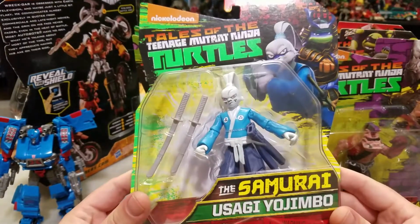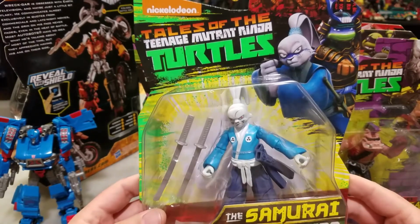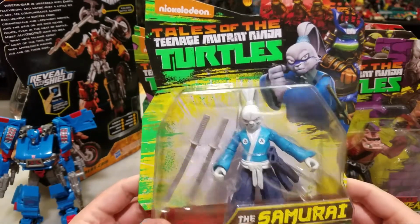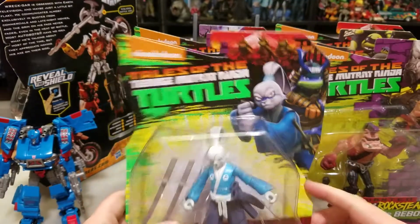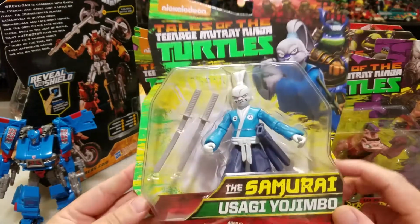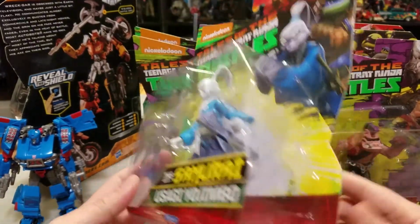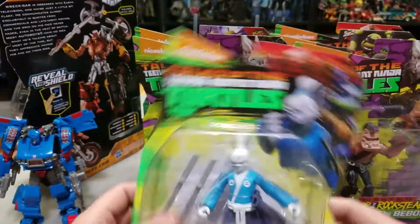Usagi Yojimbo. So happy to have this. One of my favorite characters. Glad I didn't have to get gouged on eBay prices. So everyone keep track of your local Walmart. Sometimes you get lucky and you beat someone else to a peg, but there wasn't a ton of these. I'm assuming he was one per case, since I had four turtles in that wave.